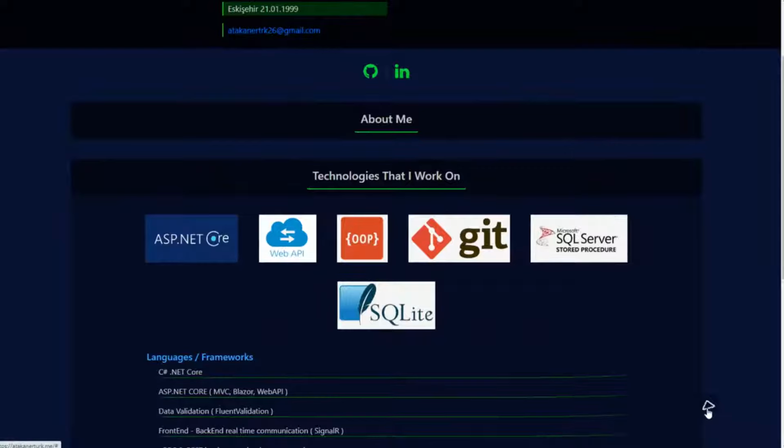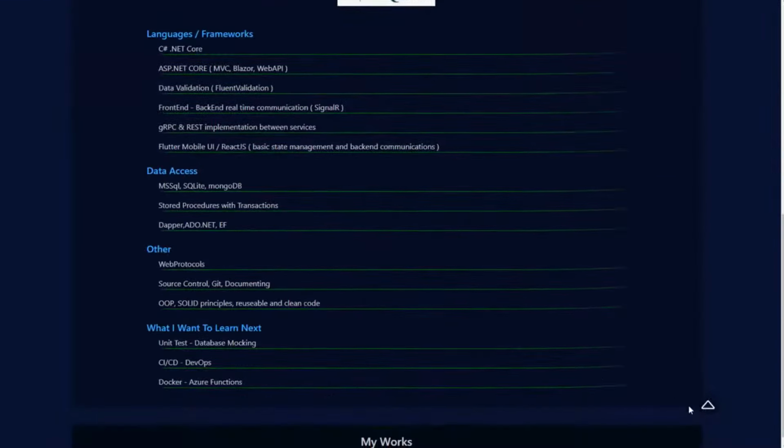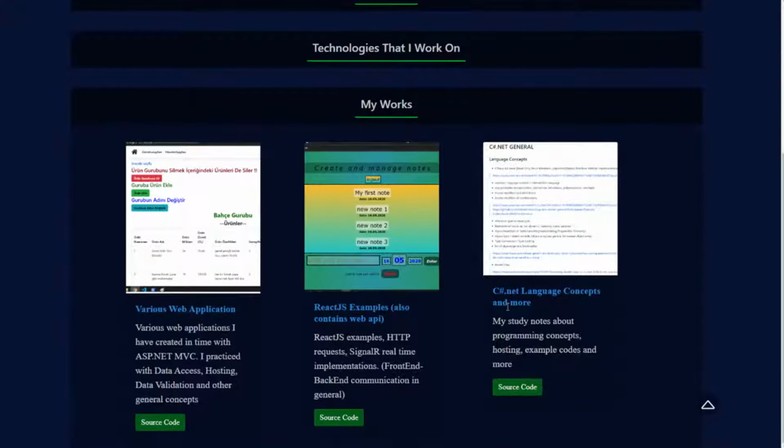Also, I noticed this look too. This little button down here has a nice little animation on it when you hover over it. If you can see that. This just takes you back up to the top. Oh, okay. So it's like a top one. I'm not sure you need it, but it's kind of interesting. But I don't think you need it for this page. It's not long enough. And then the My Work section.